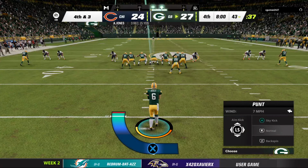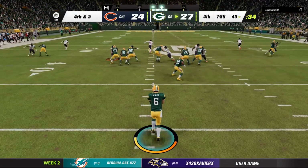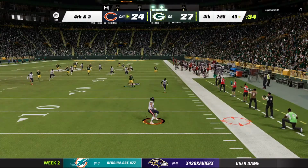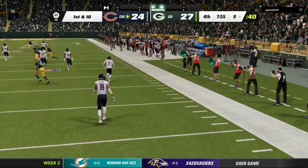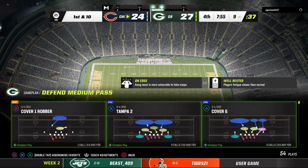On now is the Packers punter. And surprisingly, this is the first punt of the game for either team. And he gets it away, a directional kick going toward the sideline. That one sails out of bounds. The side judge will walk it off. And he says it went out of bounds at the 9-yard line.